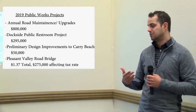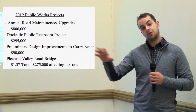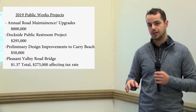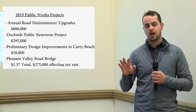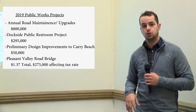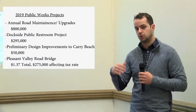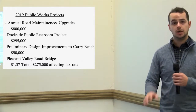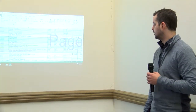The interesting thing is that the municipality actually has to authorize the full amount of the project, which is about $1.37 million, but the town's required contribution to that, the amount that will actually hit the tax rate, is really only about $275,000, and that's really a critical repair that's necessary for that Pleasant Valley Road Bridge project. So that's one thing you'll see in 2019 as well.